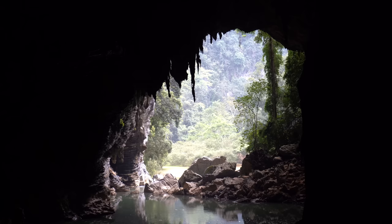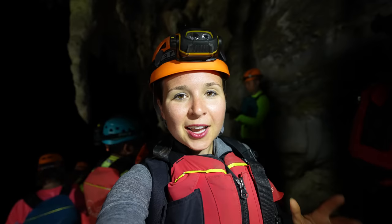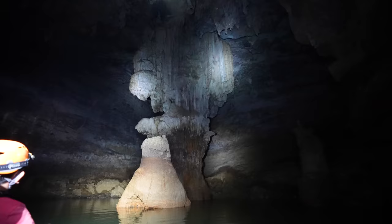We just climbed up to view the entrance of this cave, and it is so magical. This tour just keeps getting better and better. What's really cool is that every single cave has been different so far, so it's just kept it super interesting.